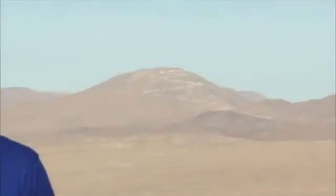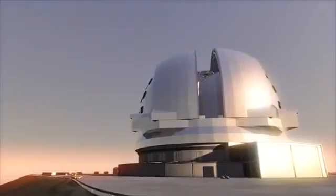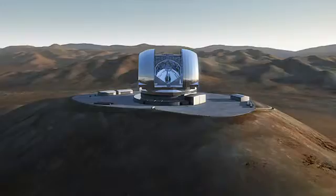While ALMA is nearly completed, ESO's next dream machine is still a few years away. See that mountain over there? That's Cerro Armazones. Not far from Paranal, it will be home to the largest telescope in the history of mankind. Meet the European Extremely Large Telescope, the world's biggest eye on the sky.